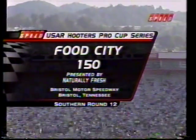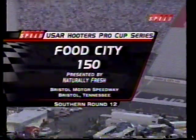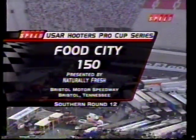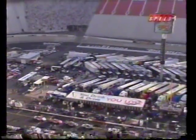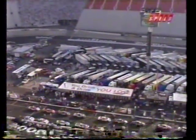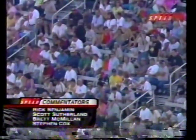Light the fires at Bristol Motor Speedway, the second time in USAR Hooters Pro Cup history. Tonight it's the Food City 150 presented by Naturally Fresh. 12th race of the 2005 season, Hooters Pro Cup South Tour stars. Hello again, everyone. I'm Rick Benjamin. Scott Sutherland is alongside, and tonight Brett McMillan and Stephen Cox are with us on pit row.